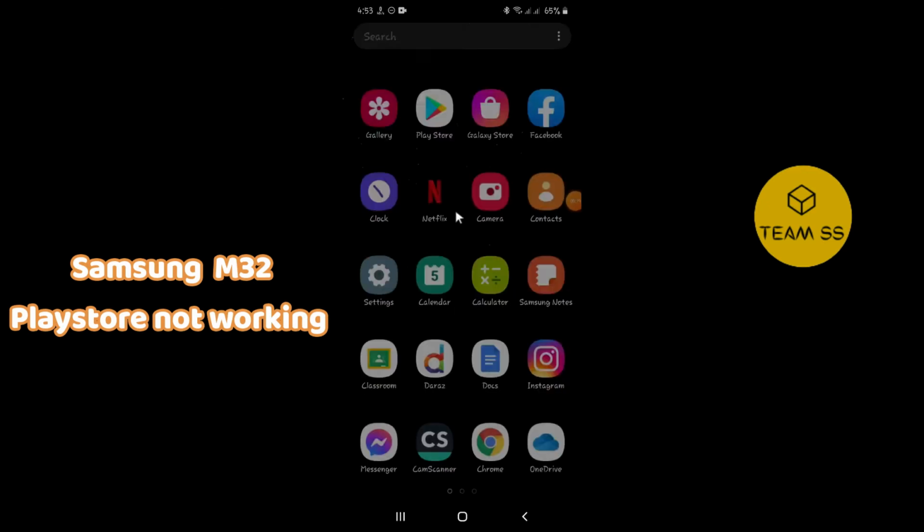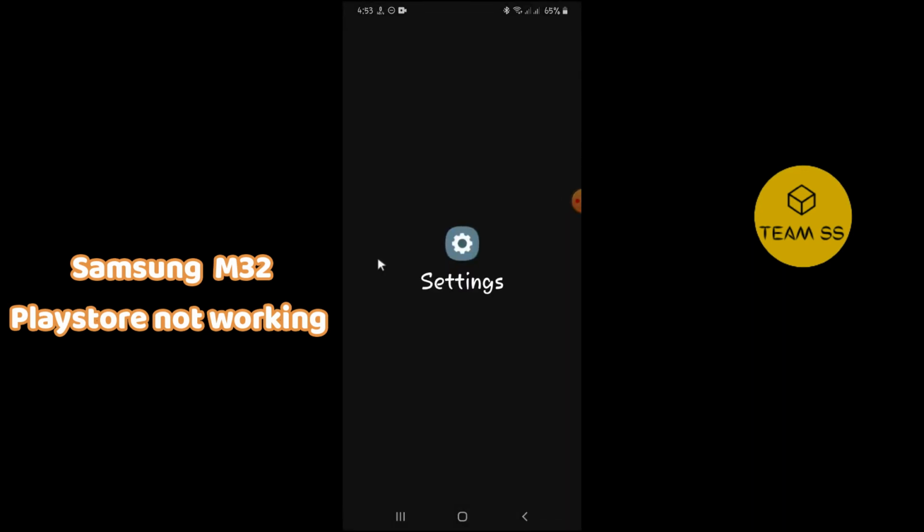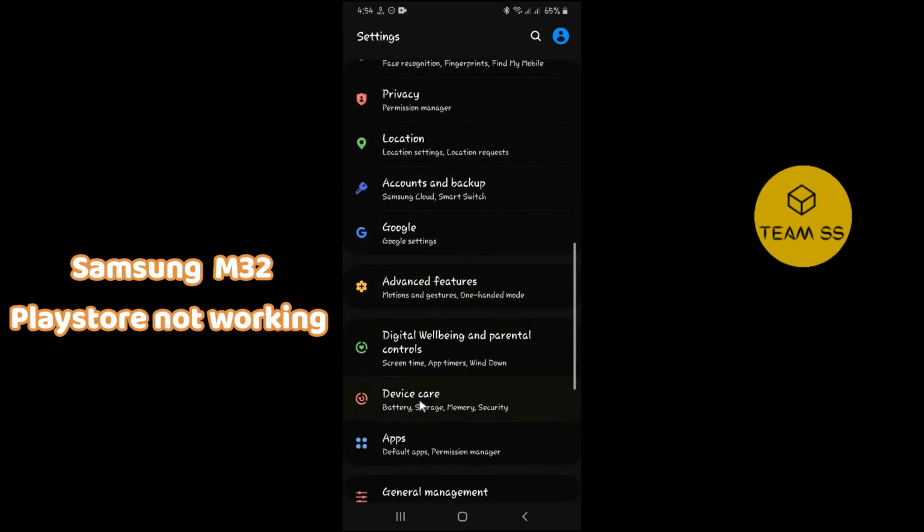So if you are facing Play Store not working issue on Samsung Galaxy M32, then first of all you just need to go to settings and then follow every single step as I'm showing you in this video. Hope this will fix your issue.